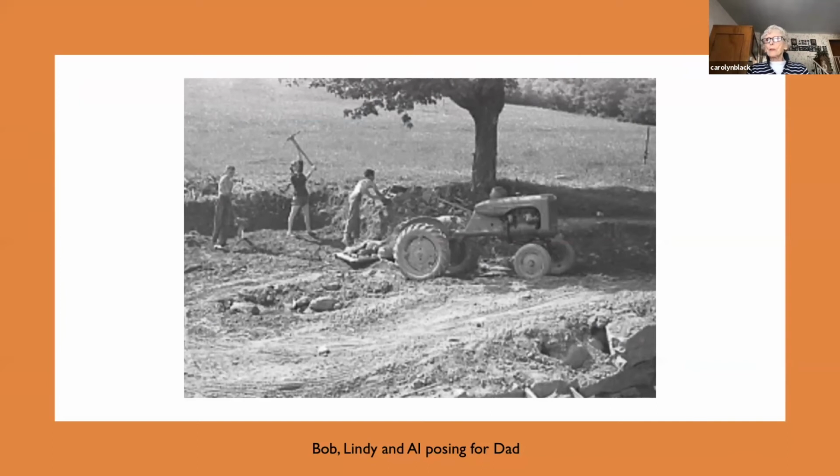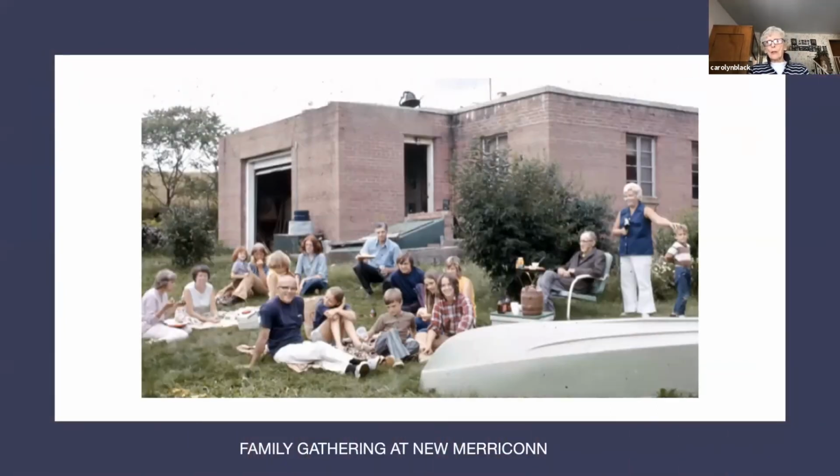Dad worked on that building till 1962. He was 15 years building the new Merriconn. In 1962, that whole spring, he was doing trips back and forth, bringing the furniture up from the Syracuse home. He sold the home, and then in June of 1962, he moved into the new Merriconn, which is the garage you see here. He had to have a place. One more thing about when he was building it, he had to have a place to live, and he lived in the little red house. And that's where we lived when the new Merriconn was being built. We had to sort of makeshift around, but that was the main structure we lived in.